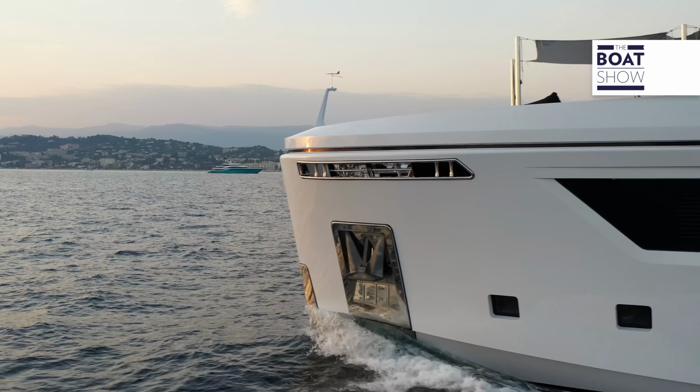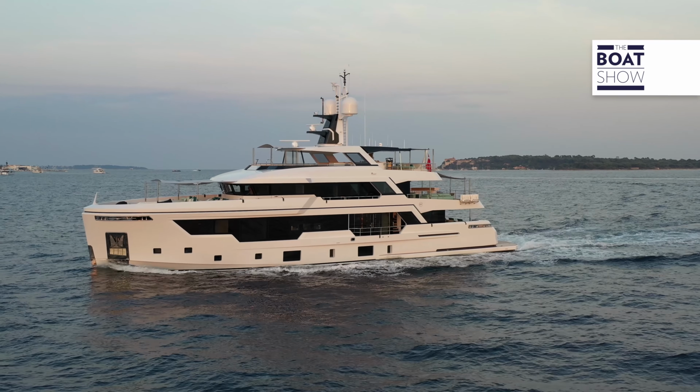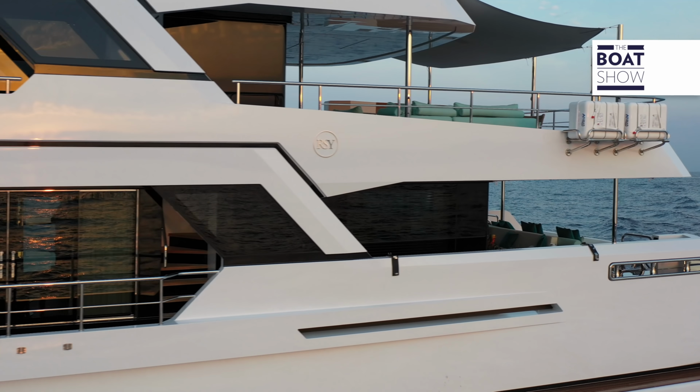The hull form is a result of 25 years of experience. 15 of them are mainly in the Explorer activities, in the Explorer range. So here we reached really a very good balance concerning performance, fuel consumption, and also seakeeping.